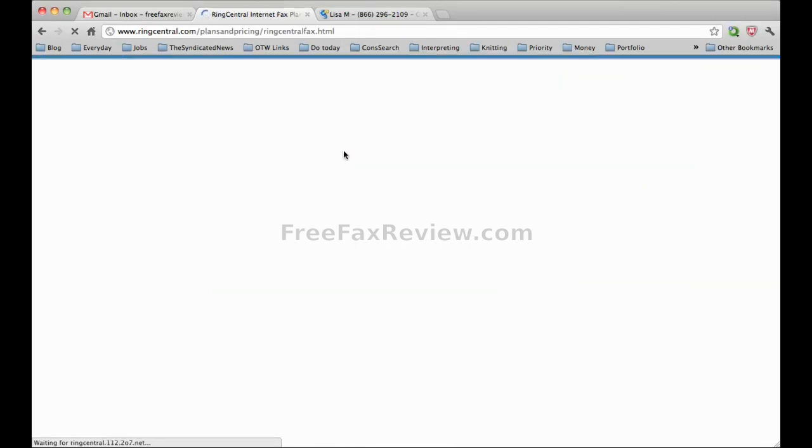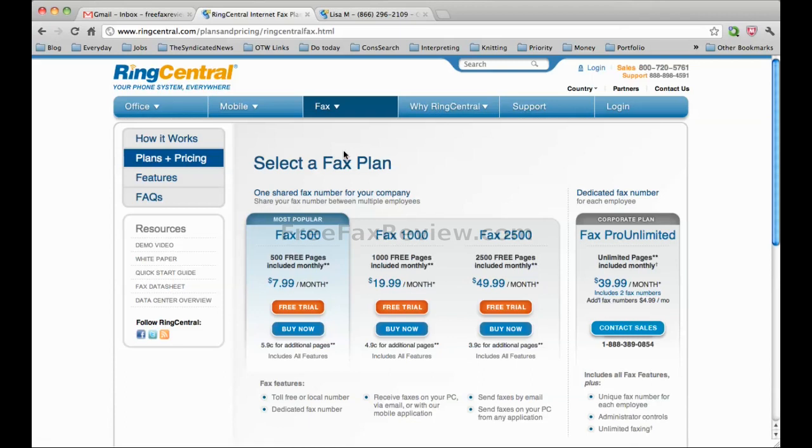Now, as far as faxing goes, be aware that the free trial for RingCentral is only 7 days long, so don't just sign up and then forget about it. Plans range from $9.99 a month to $59.99 a month. The lower prices you see on your screen are what you'll pay if you commit to an annual plan instead of just paying month to month.